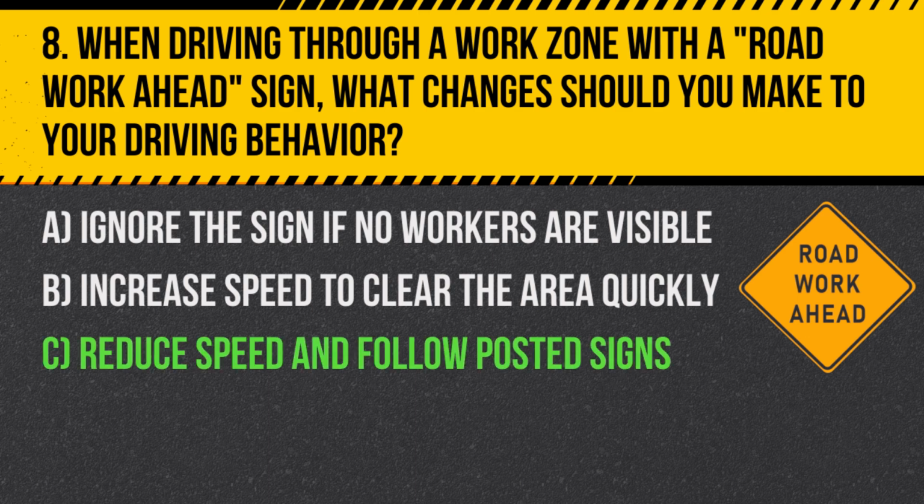Answer: C. Reduce speed and follow posted signs. Work zones require heightened caution and compliance with any temporary signage.